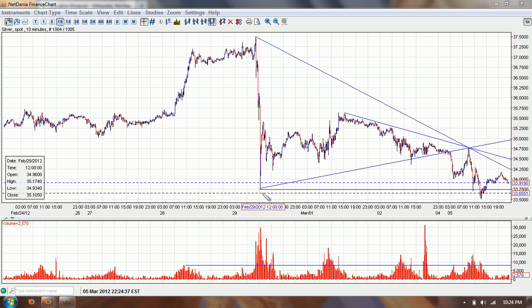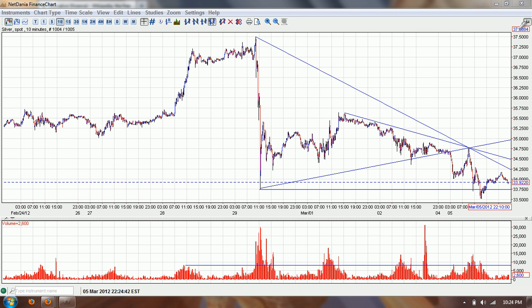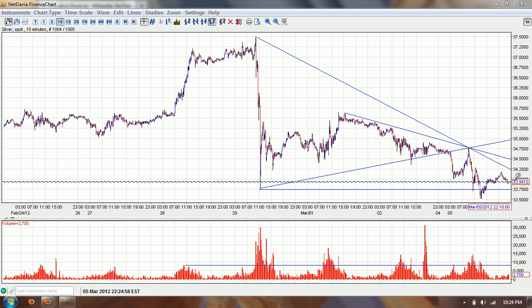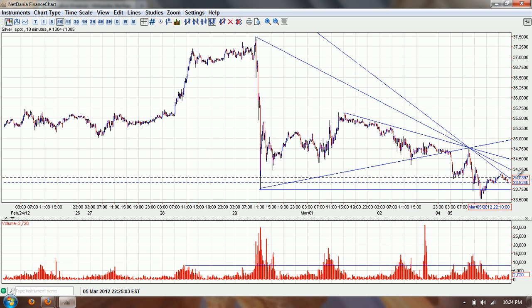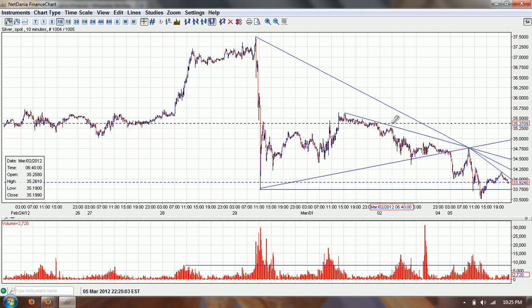Well, I've drawn the bottom level of this move, and if you remember, the move was from 37.5 all the way down to 33.75. That was a full 10% move, and it was a $3.75 move. So very significant. The numbers are very striking there. And now you can see we're rounding down to test this low that we put in at the Bernanke speech.